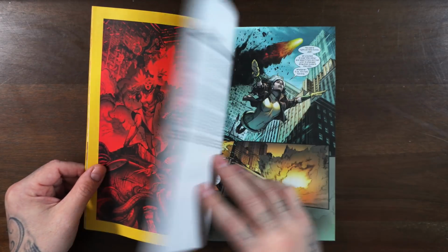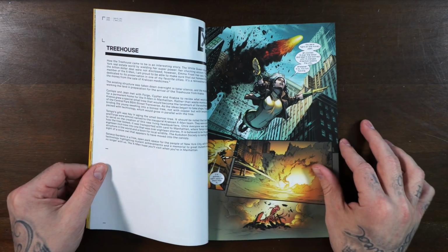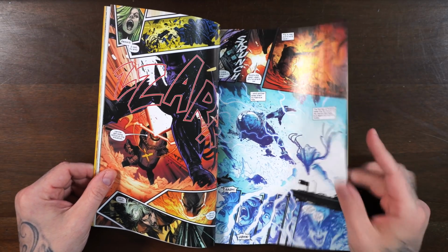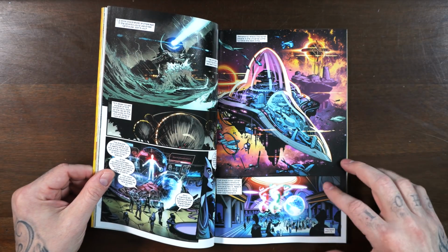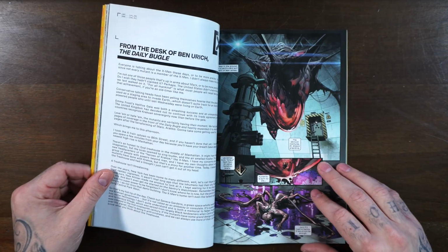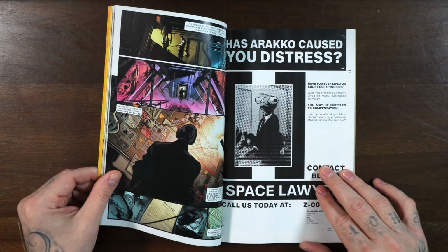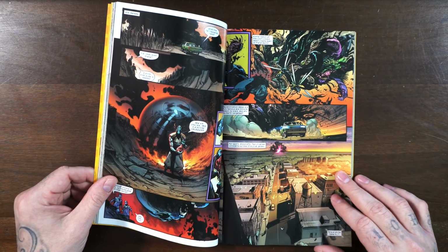So it was pretty cool because so much of X-Men has been Krakoa ever since the Hickman era. This one brings the X-Men back to New York City. They have a big treehouse in Central Park, and they're ready to be superheroes again. There's new threats. There's people that are pissed off that they terraformed Mars. So it has a lot of promise.